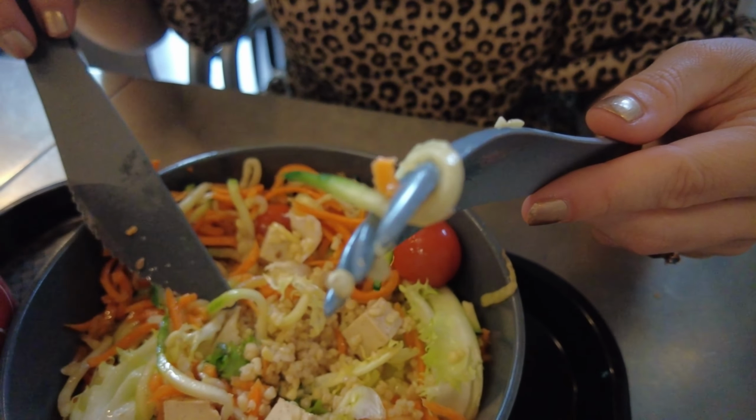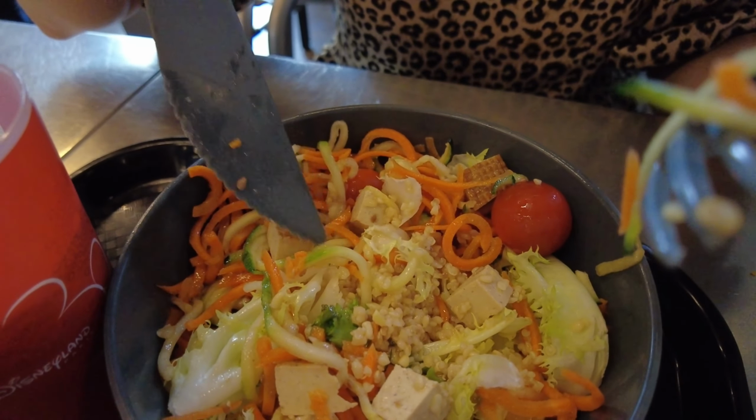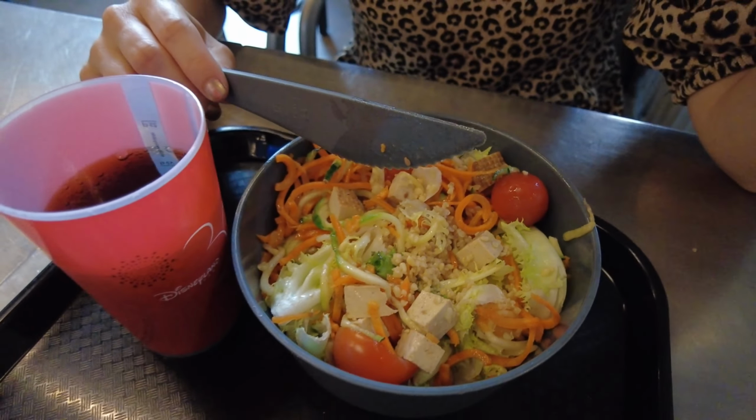So it's not actually noodles. No, I thought it was. Look, shredded cucumber, is it? When you look at it, it looks like noodles, doesn't it? Ah, yeah. Okay, no noodles then.